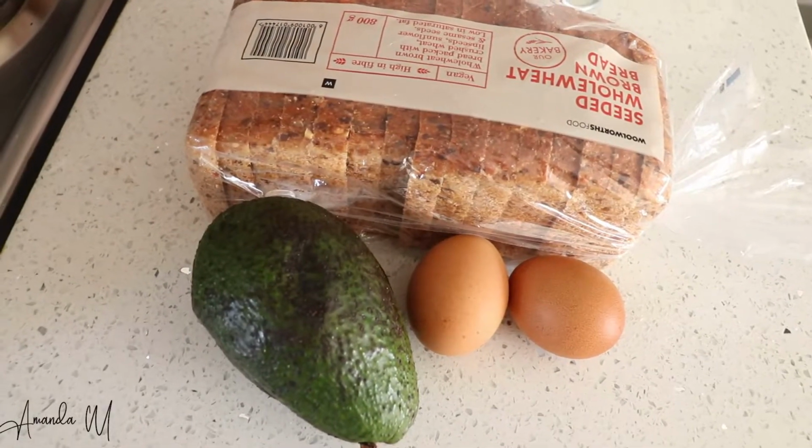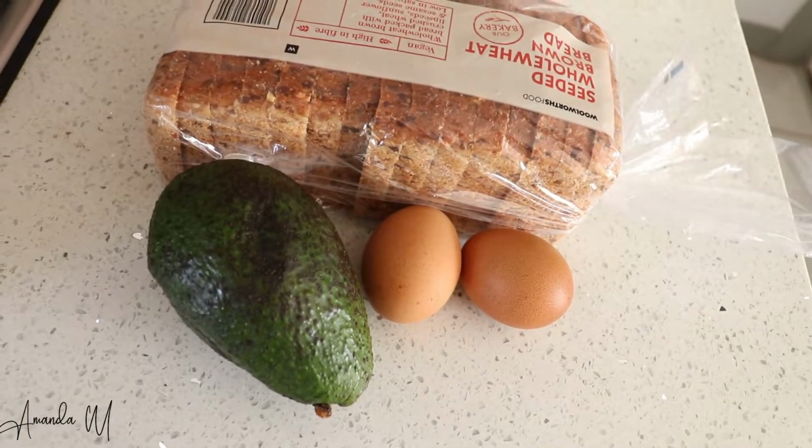I did think of making a wrap, but I was like, I'm hungry, I don't have time for that, because I still have a lot of work to do. I have to create Instagram content, and I just did this look, so there is no time for me to spend in the kitchen. So that is why I am making a sandwich.